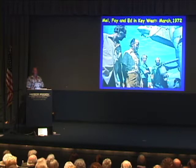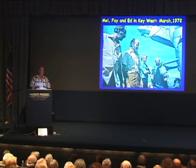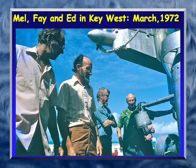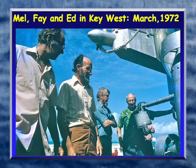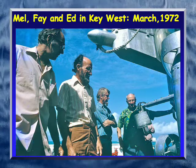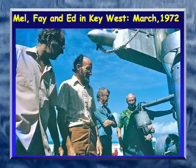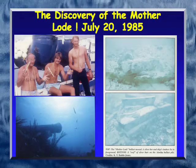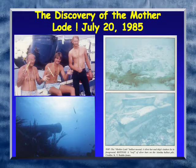Okay, just yesterday I received this photo from a friend down in Key West, Don Kincaid, who worked with Treasure Salvers back in the early 70s. Great historic photo showing Mel Fisher, Fay Field, and then all the way over to the right, that's Ed Link, with a Johnson Sea Link. They're tied up at the dock in Key West. And as I think all of you know, the 16-year search for the Etosha finally paid off July 20th, 1985, just a few years after I arrived to start our field station on Big Pine Key.